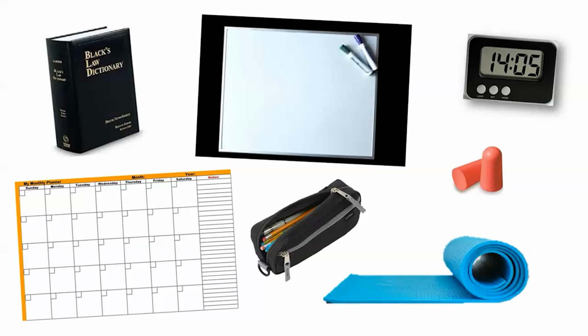The cliche is it's a marathon and not a sprint, but it's actually quite true. Law school is a long 3 years, or 4 years for part-time students. And so you really have to take care of yourself to make sure that you're mentally able and physically able to stick with it over the long haul. So those are some supplies that I think can contribute to your success.